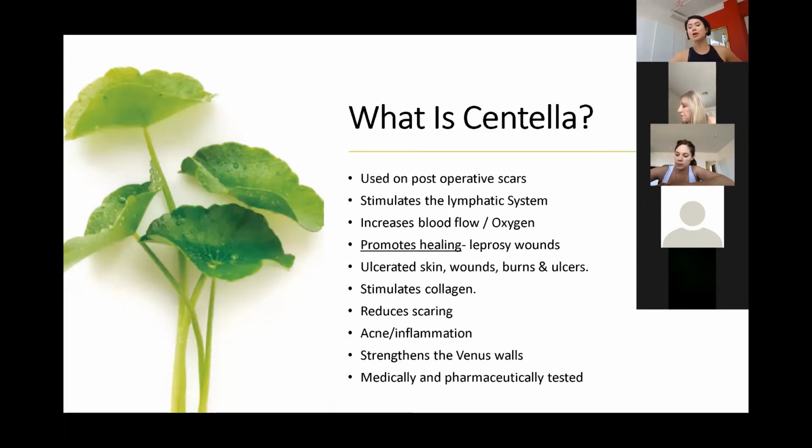And it also promotes healing. Great for surgical scars, especially if someone's had a tummy tuck, or breast implants, skin cancer removal, or just simply repairing of acne scarring. It helps to stimulate collagen up to 251%. So it stimulates type 1 and type 3 collagen.